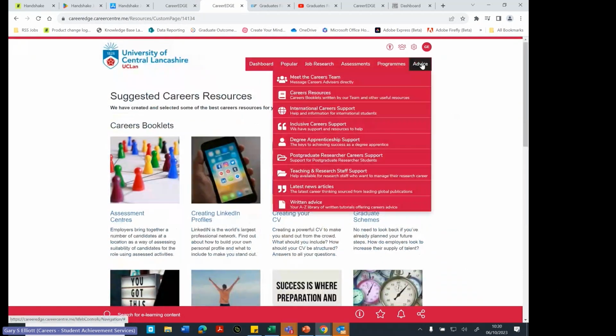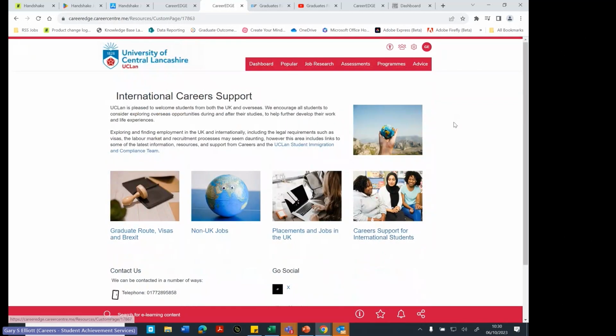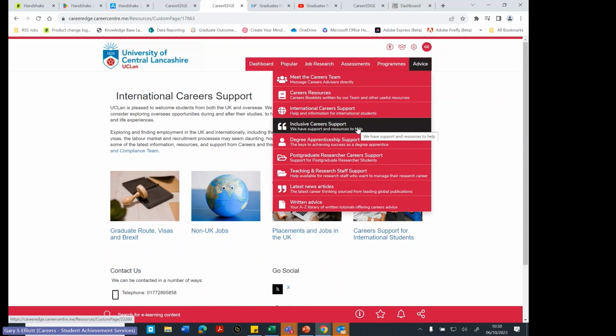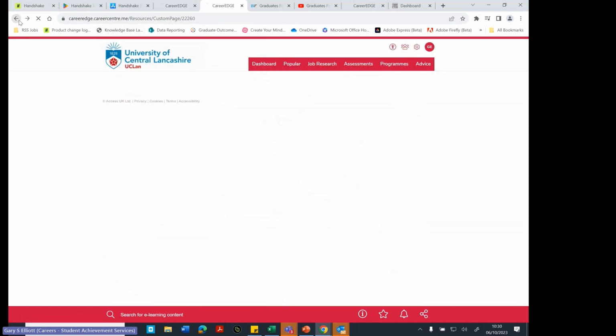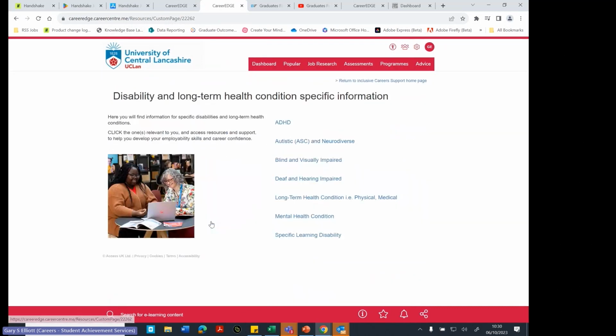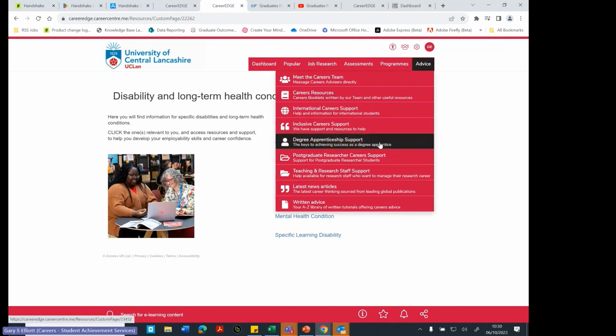We also have some specialist areas as well. So international students could benefit from the international students area. Students with disabilities may benefit from our inclusive support area, where I believe we've just changed this to allow some information on specific disabilities as well. So that's quite valuable. And also information about if you're a degree apprentice or if you're doing postgraduate research as well. And there's lots of news articles here.